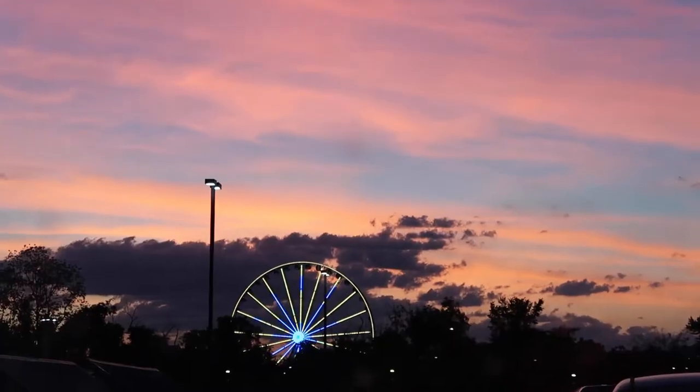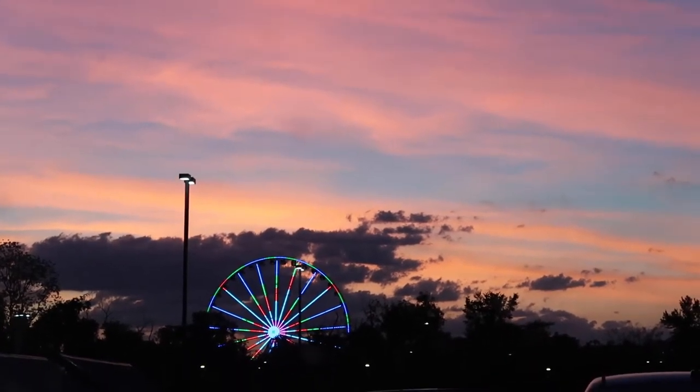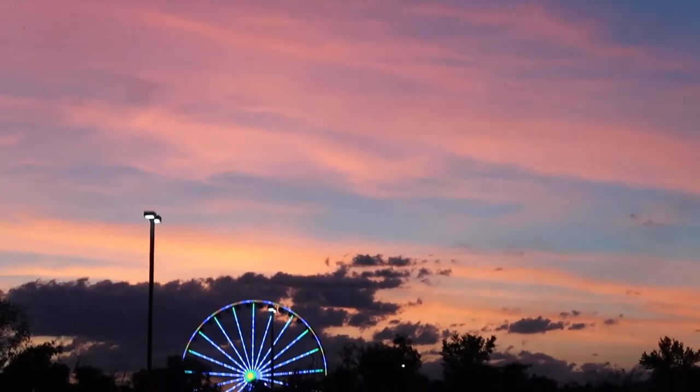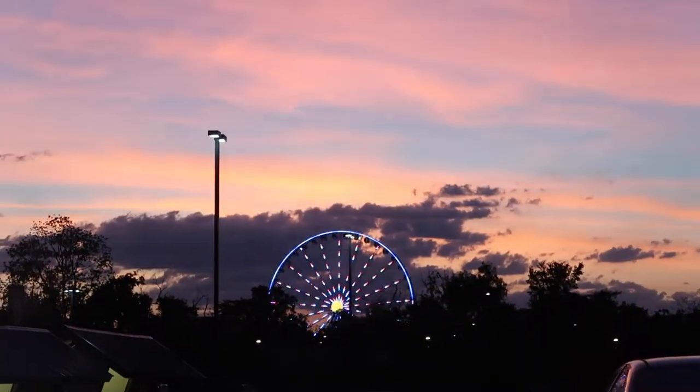Wow. We're leaving the island right now and the sunset and the Ferris wheel look so good together. Such a pretty picture. Time to drive in traffic up to the cabin now.